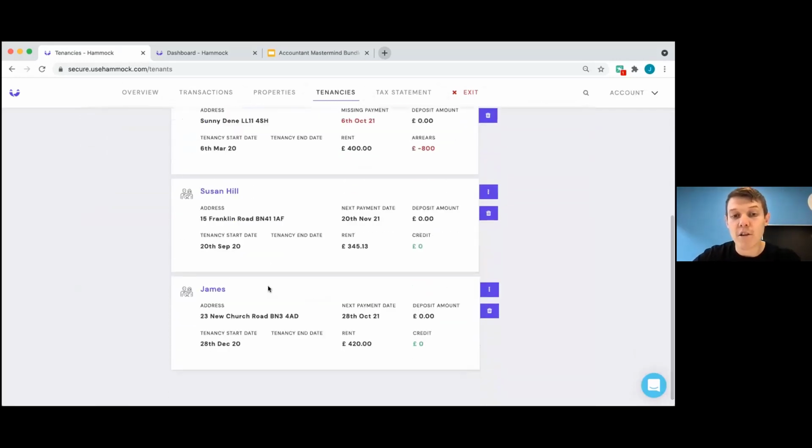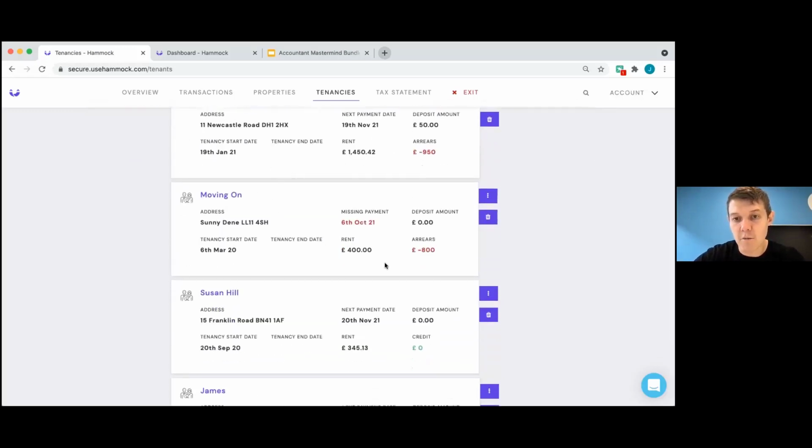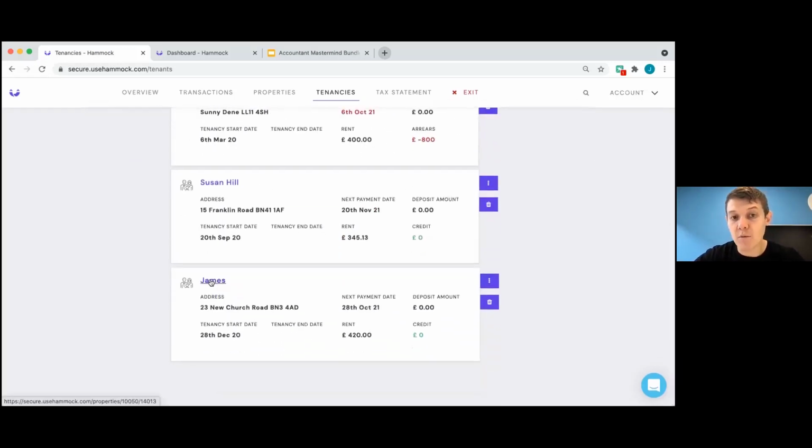So I'll quickly show you. To lead to that, let me take you to the tenancies page. As well as showing you the P&L per property, we also show you the rental history per tenancy. You can see here, I've got all my different tenants, some are in arrears. James is the one that we just tracked.